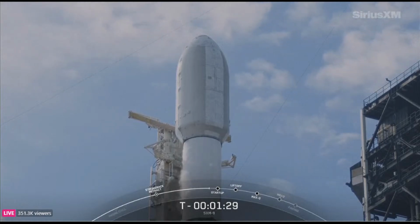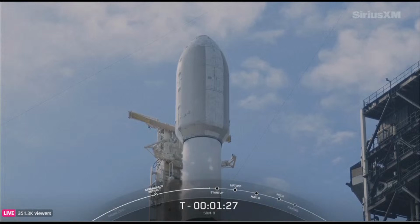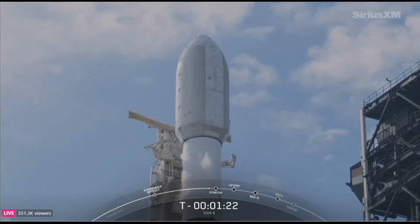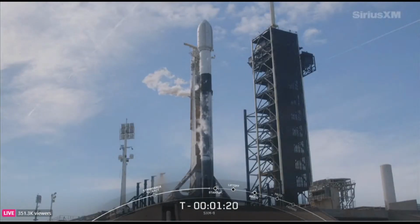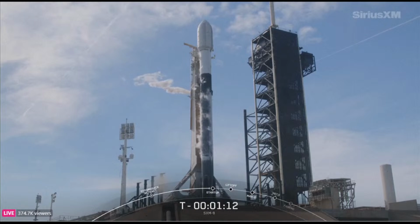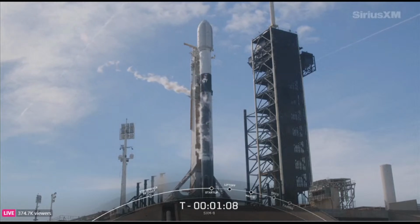Should be gas launch closeouts. There we go. Just the call out for gas launch closeouts. We are now venting just the residual propellant in those TE lines. You can see some larger white clouds forming there off the side of the TE as we vent some of that propellant. Again, coming up at T-minus 60 seconds, we will enter the startup phase.